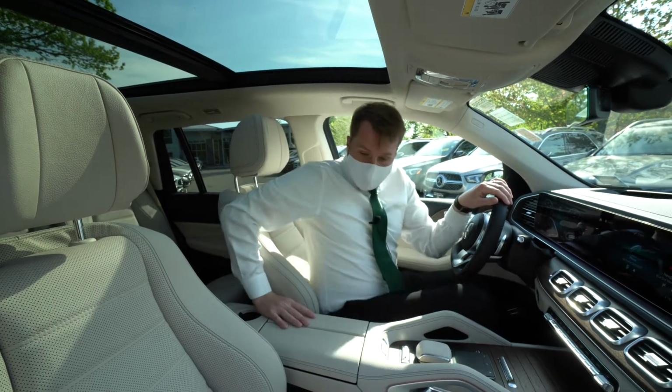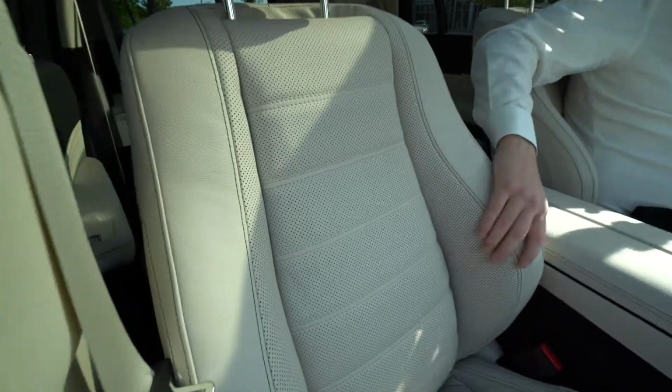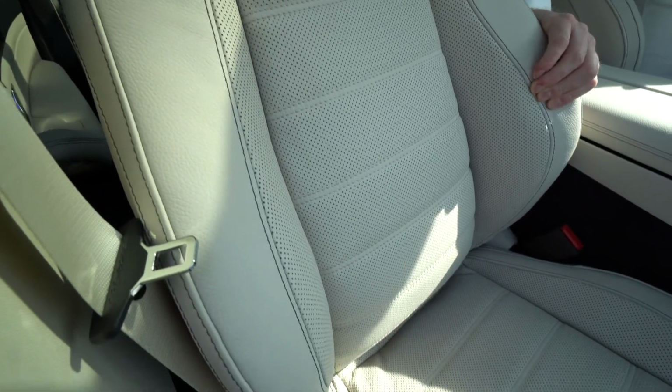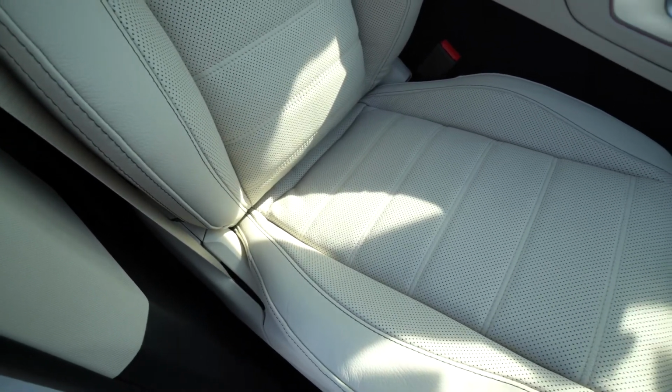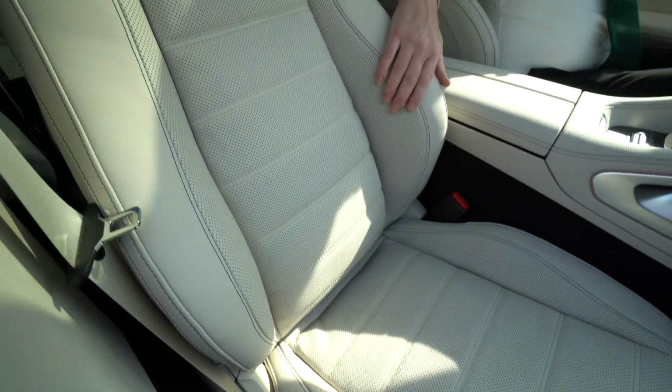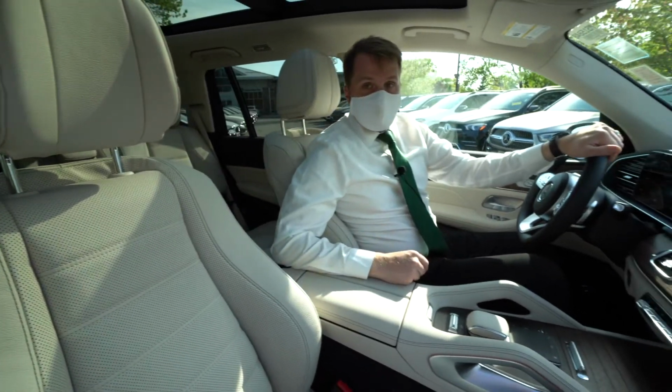Okay, so on the inside, we do have the Macchiato Beige interior, and this is leather as well, so it's going to be nice and soft while you're sitting in it. These side bolsters are controllable. You can have them come in a little bit or a little bit more broad, depending on your preference, lumbar support, all that stuff.